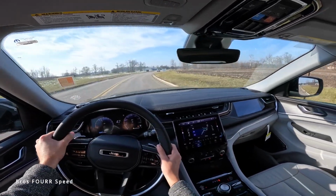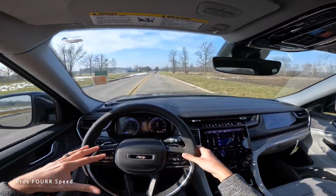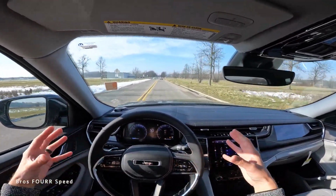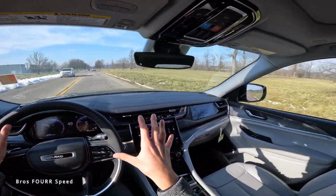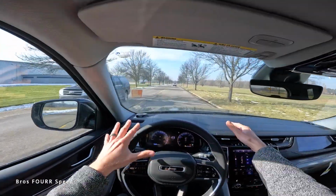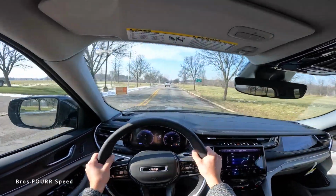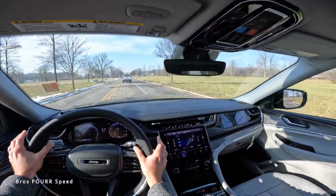So I like how the Grand Cherokee just has a really well-rounded driving experience where it also doesn't feel too big. It just feels like they've really thought about everything. You can have a third row vehicle without being crazy big to where it's hard to park and hard to see around. So I think they really did a good job making it easy to use and an enjoyable SUV to drive.